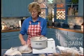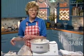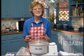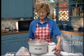I'm just adding some more flour here, enough to make it a little heavier dough, and you just keep the machine running and add the flour gradually until the dough is at such a consistency that it starts pulling away from the sides of the bowl. You'll see that here.